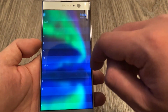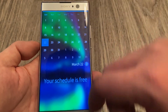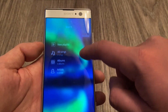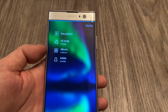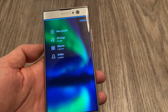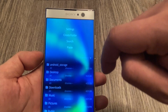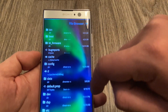So yeah, typical calendar here. Control down deeper and then swipe the months like that. Pretty easy. Email, media. This will be our music player and our movie players. So you can pull down from the top to do a search. And unfortunately, I don't have any songs or movies on here to play for you guys. But this is what the media player looks like anyways. It's a file browser, right? So it's typical. You can do settings, search or paste here. Go to different folder. Yeah, okay.